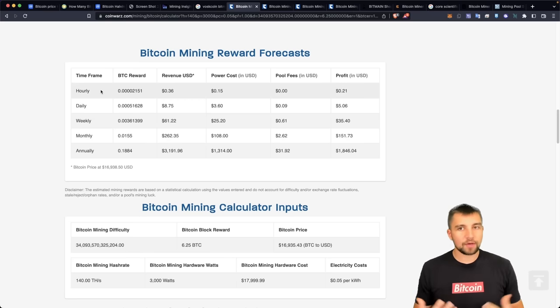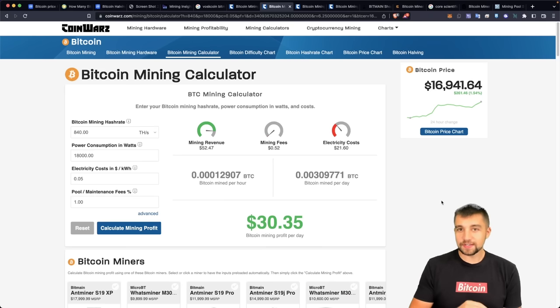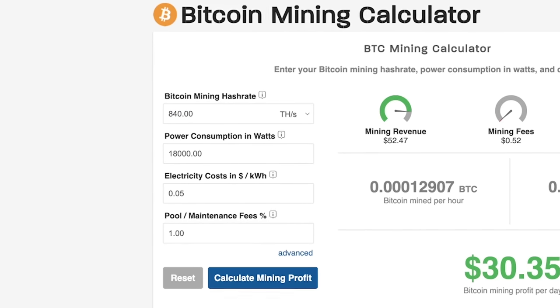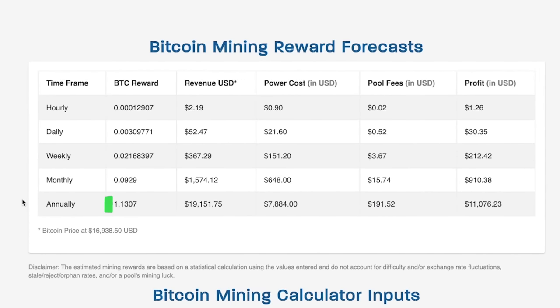But my focus is, how do I mine one Bitcoin in the next year, especially as the next 365 days give me a runway prior to the Bitcoin halving? So one of these would pull about 0.2 Bitcoin, not including power costs and other things like that. What we're going to need is not one of these, but 8 of them. So let's input 8. So for 840 terahash, consuming 18,000 watts at 5 cents per kilowatt hour, you'd be pulling $30 a day in profit. Sweet. Over the next year, you would earn 1.13 Bitcoin. The bad news though is that you would spend almost $8,000 in electricity, but you'd still be pulling 11 grand.